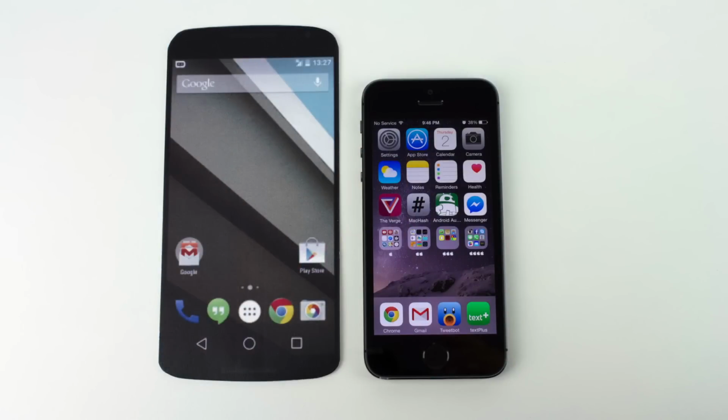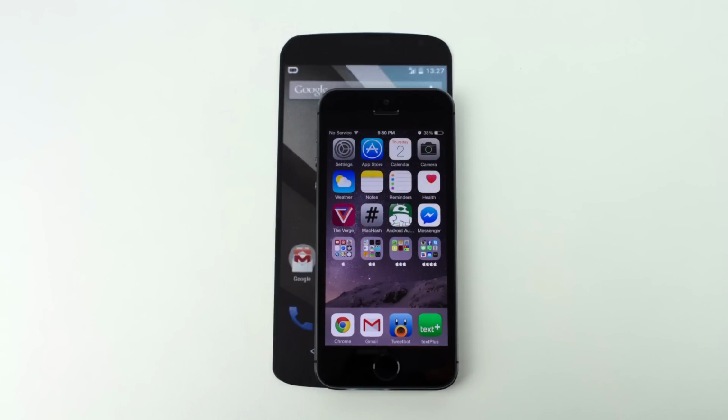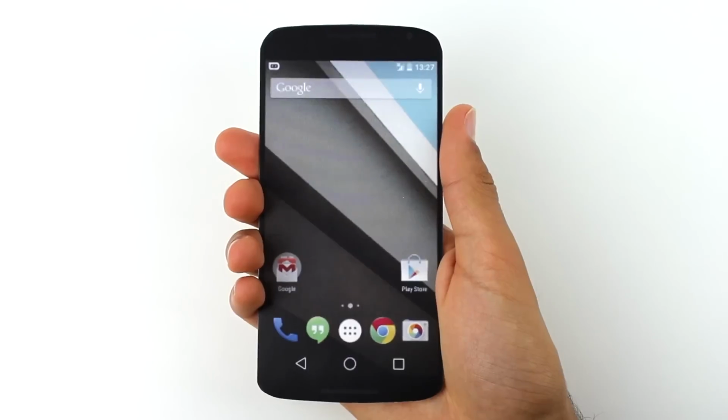So I hope this video was helpful, interesting, or informative and gave you a better idea on how big the Nexus 6 or Nexus X will be compared to other smartphones.